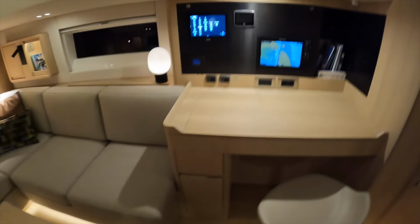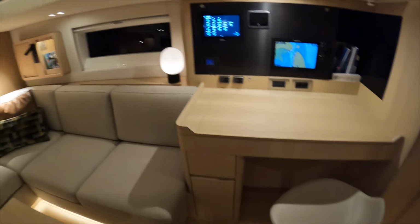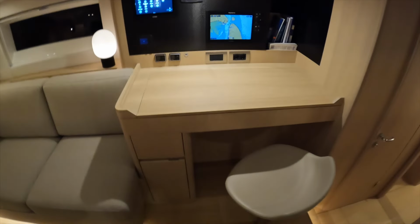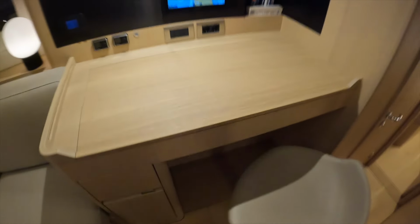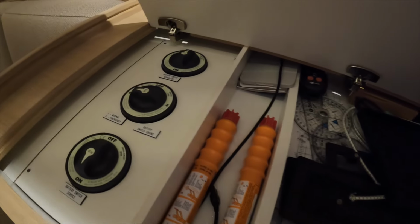I would not be surprised if that happens quite a lot more, with more and more people working from their boats as well. Having a little office area makes a lot of sense. But as a chart table format, good too. You've got a swivel seat here, a huge great lift top desk. Look at that, it's quite neat as well, isn't it? You've got your battery switches in there.